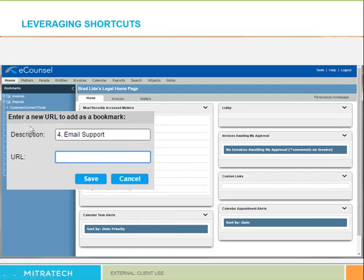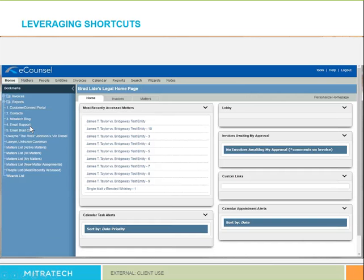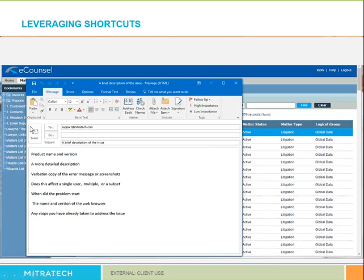And so here, this big wall of text is very difficult, almost indecipherable for a human, but extremely easy for a computer to read. So copy and paste that text into the URL. And then when I click on that link, now I have a fully populated email. It has the to, the subject, and the body of the email brought up.